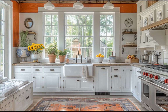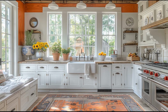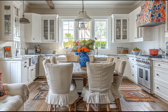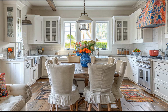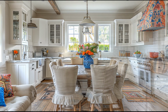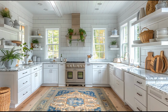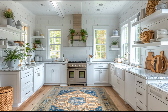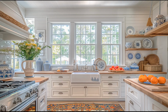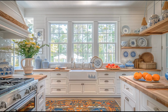Lighting and ambience. Lighting plays a crucial role in setting the mood in a cottage kitchen. Opt for a mix of natural and artificial lighting. Pendant lights with vintage designs, such as industrial or farmhouse styles, can add character and warmth. Soft, warm lighting will create a cozy and inviting atmosphere, perfect for family gatherings and casual meals.